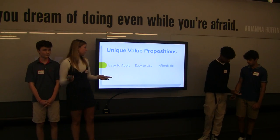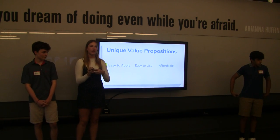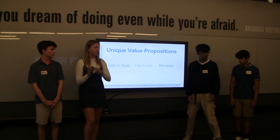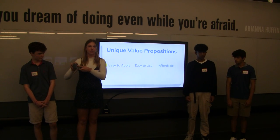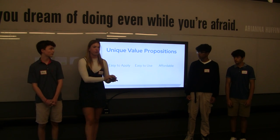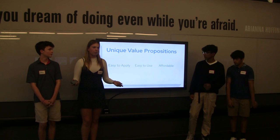So our first unique value proposition is it's easy to apply. This silicone is super stretchy and can fit over any different size buckling mechanism. Second of all, it's easy to use. It's easy for the adult to press down this button to unlatch their child, but due to the strength of a 3 to 8-year-old, they're unable to press this button down. And third of all, it's affordable.